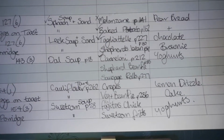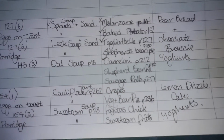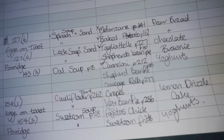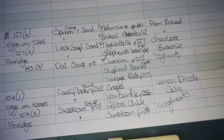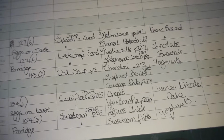I don't tend to put meals down for the weekend, although I have moved the bean pie down to the Saturday, but we did end up eating out. I usually leave Saturdays free, because we are usually out and about and eating out. And on the Sunday we had the homemade sausage rolls, which were super easy to make, and some vegetables.